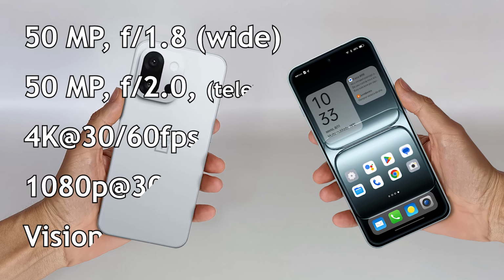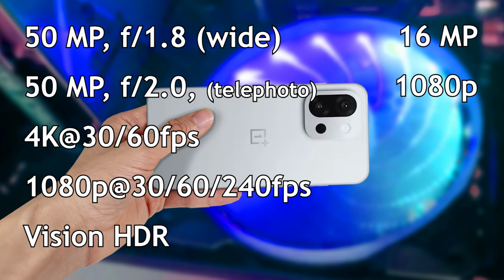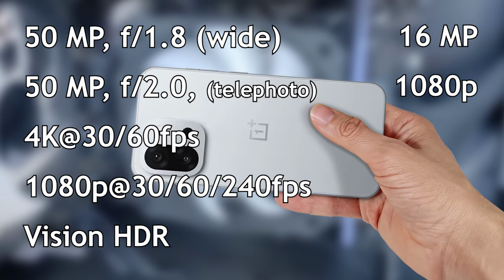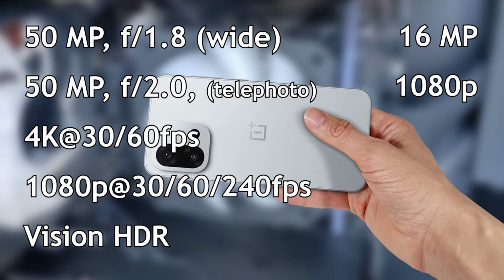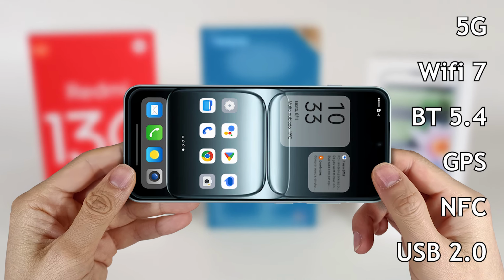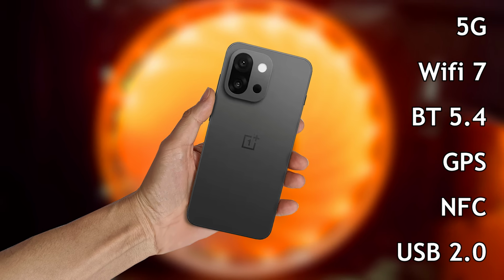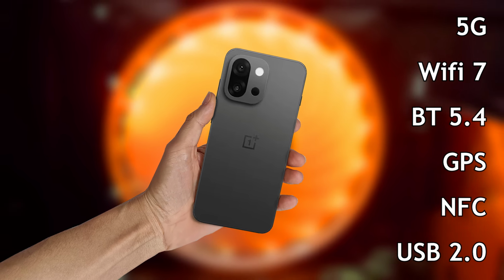The main camera is 50 megapixels that records video in 4K with slow motion of 240 frames per second and with HDR technology. The front camera is 16 megapixels and records video in 1080p. It has the connectivity 5G, Wi-Fi 7, Bluetooth 5.4, GPS and NFC. It also has a USB 2.0 Type-C connection for charging the battery and transferring files to the computer.